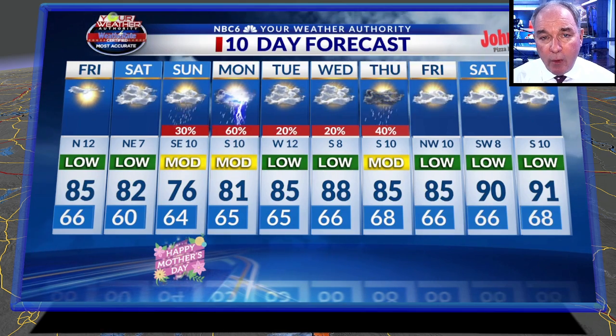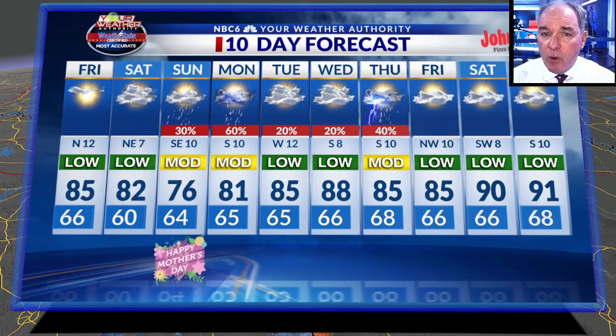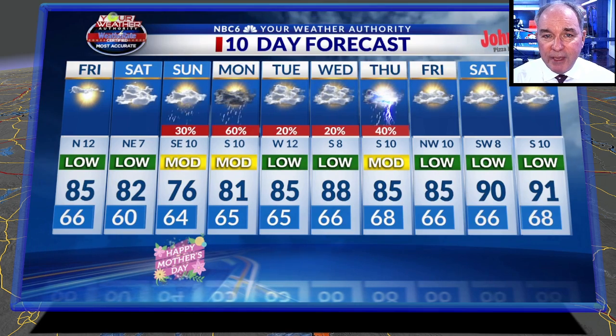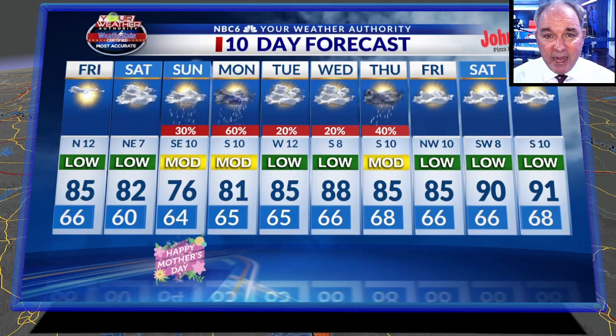So again, we'll be watching for thunderstorms, which probably will be at their peak this evening. Once we get past midnight, the storms should begin to weaken, and we will see the return of some sunshine finally with lower humidity on Friday.